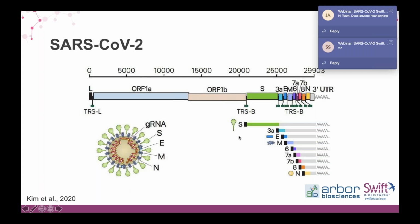Coronaviruses have a lot of different interesting ways that they do their replication. One has this subgenomic mRNA.